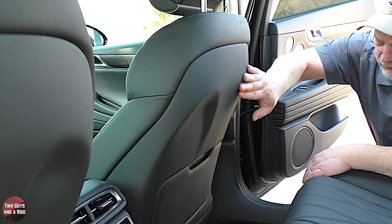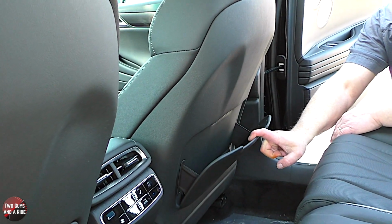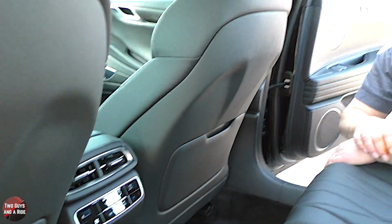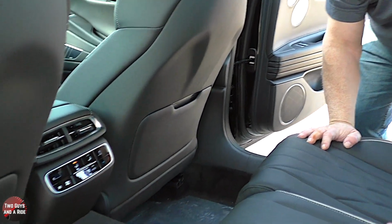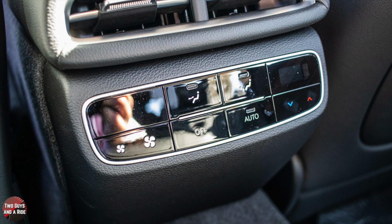They've got a soft covering to them, but it's thin. And then you have a map pocket storage on both seats right there. Now, in terms of the tri-zone climate control, this is the third part in the back. Of course, you've got fan speed. You get a nice digital readout.